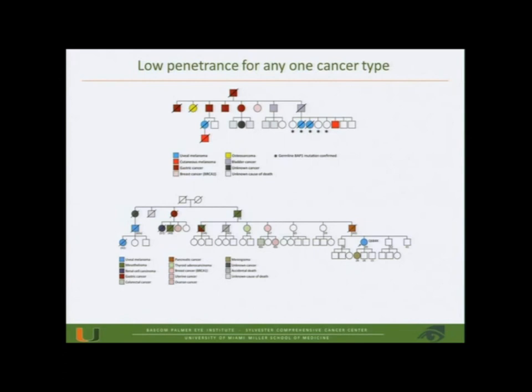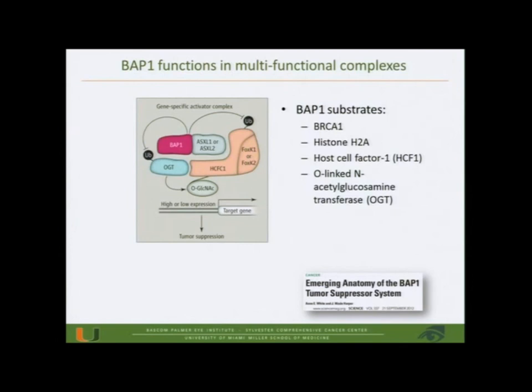So for any individual cancer, what we call the penetrance, the chance of it penetrating to the next generation, is relatively low. But when you look at the overall cancer burden, it's clearly much higher than you would expect. So I'm going to quickly go through some of the research that we and others are doing, trying to figure out what in the world this BAP1 gene is doing, and the protein that it produces, that is so strongly associated with cancer. This is really just a summary slide that says it does a lot of stuff and we don't really understand it yet.